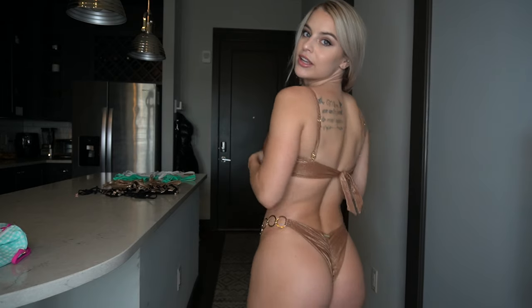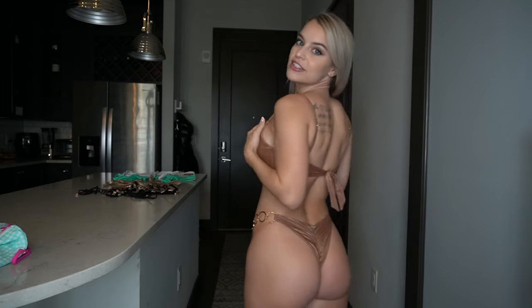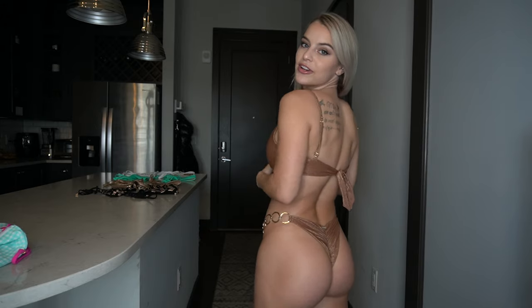It reminds me of golden hour, when you get a nice tan and you just glow in the sun. It has that glistening effect to it with these gold little rings. It has these gold rings in the top and then adjustable straps with a bow in the back. This one I just tied together, didn't put it into a bow, but the fit is just so stunning and gorgeous.